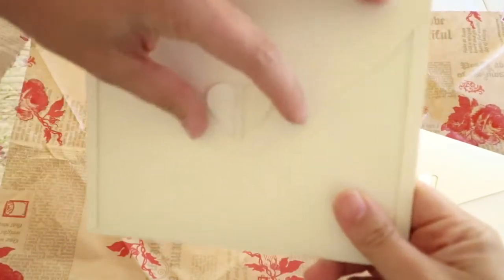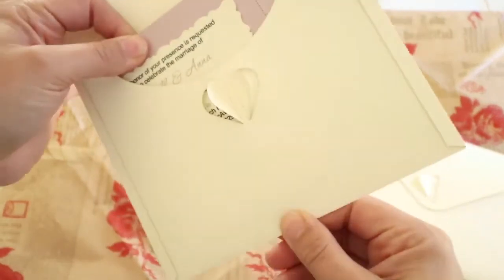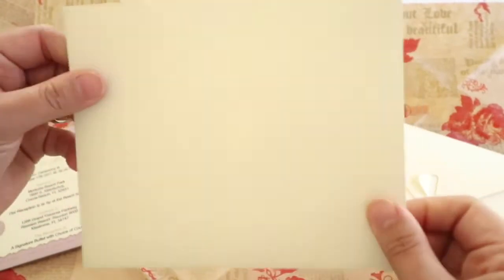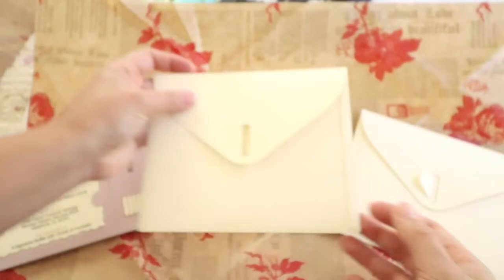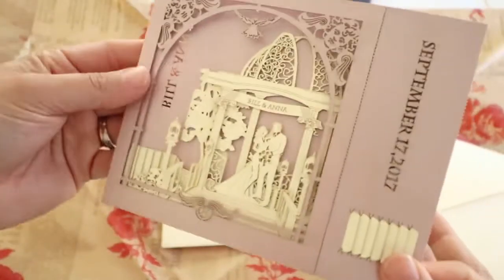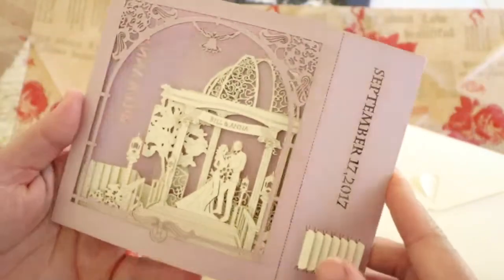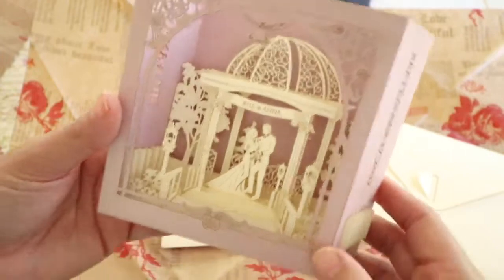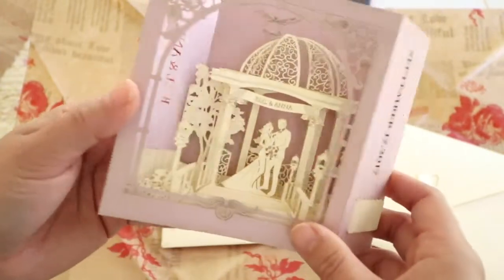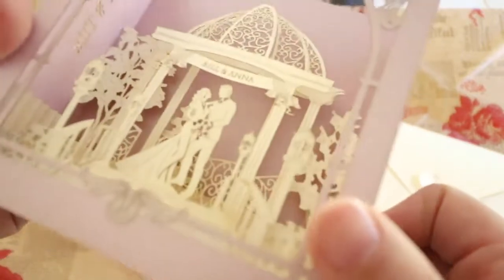So here are some more wedding invitation samples. Let me go ahead and open them up. They all come with this cute little heart opening in there. I love the paper texture, it's very strong and very nice. I love that, and I love that it's ivory. Just very, very beautiful. Look how gorgeous this one is. Oh my goodness. So this one is in like a lilac color, and it pops up like this. So gorgeous. Oh my goodness.